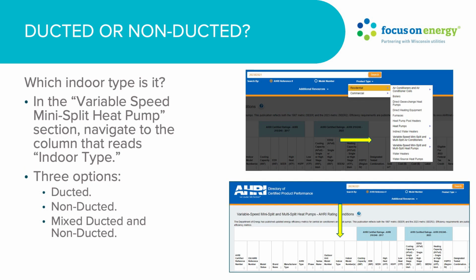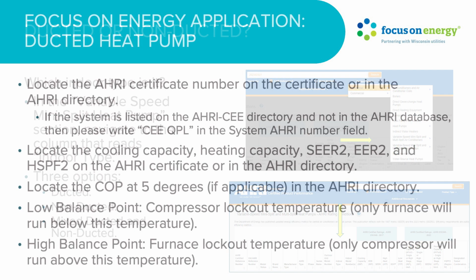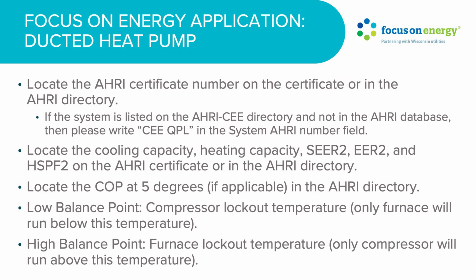In the variable speed mini split heat pump section, navigate to the column that reads indoor type. There'll be three options listed: ducted, non-ducted, or mixed ducted and non-ducted. On the AHRI certificate, locate the cooling capacity, heating capacity, SEER2, EER2, HSPF2, and the COP at 5 degrees if applicable. Low balance point is the compressor lockout temperature, the temperature at or below which only the furnace will run, applicable to dual fuel units. The high balance point is the furnace lockout temperature; only the compressor will run above this temperature. Again, usually applicable only to dual fuel units.